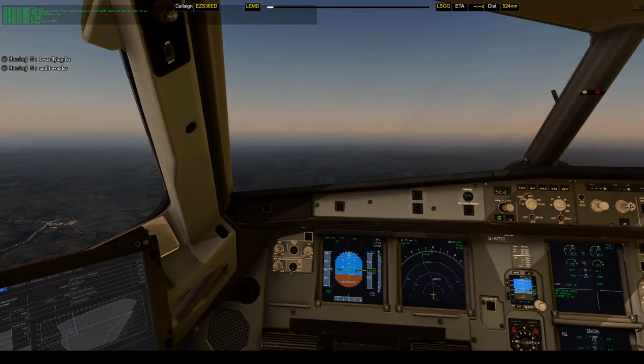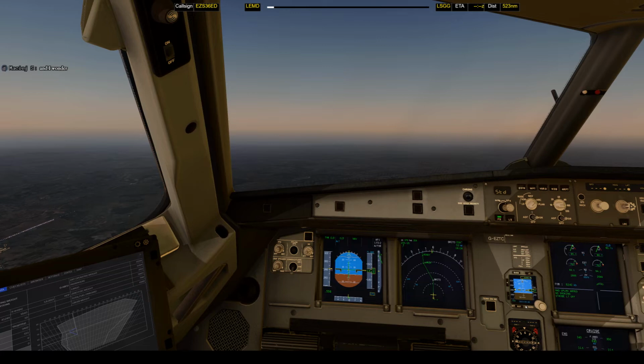FSX, yeah, when I first started out doing flight sim regularly, I was flying FSX as well. It's still a great simulator, I think. I now have P3D, which of course is very similar to FSX, it's just 64-bit rather than 32-bit. But I did enjoy FSX a lot, I have to say.